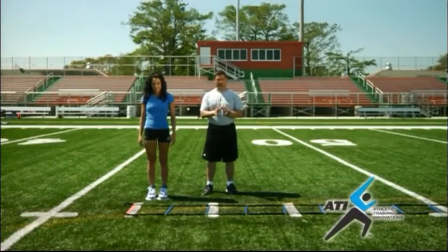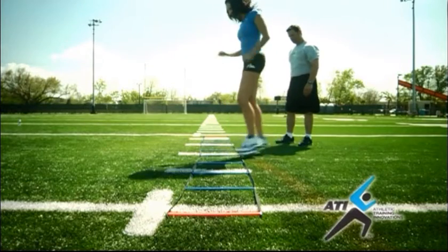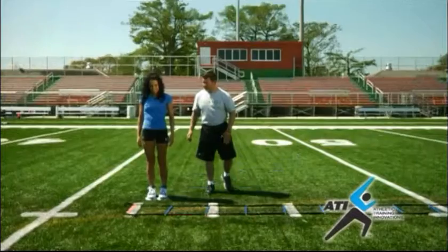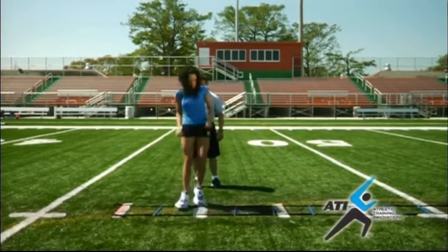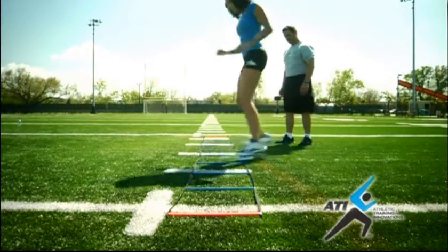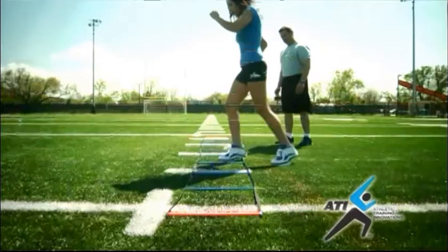This is the scissors drill with a non-stop transition at the end of the ladder. We're moving down in one direction, we're coming right back in the opposite direction without stopping or altering our movement. Colette? Excellent. Both feet in each square. Good, good. Excellent.